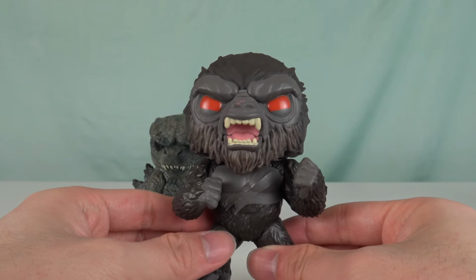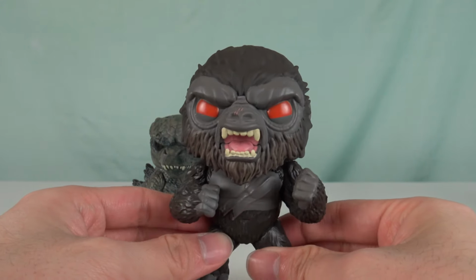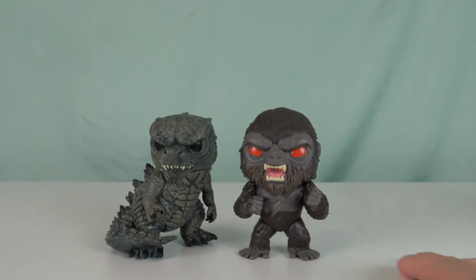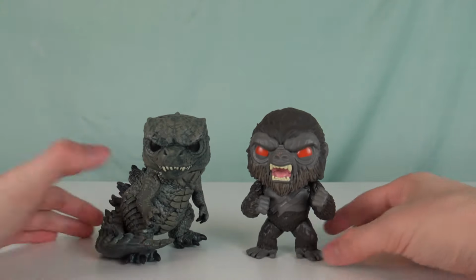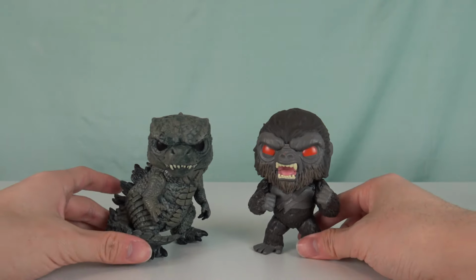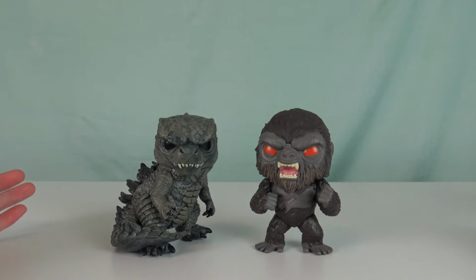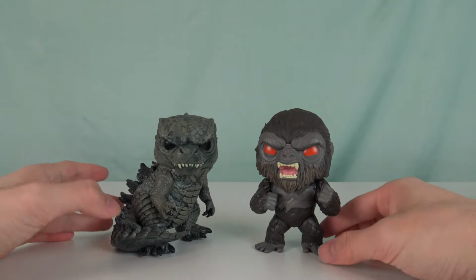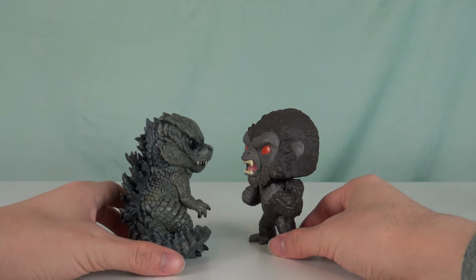Because I feel like it's a little bit inconsistent, and we haven't exactly seen Kong light up his eyes in orange in the movies, so I feel like that's a little bit off, and that's something Funko shouldn't have done with their Kong pops. They have done that for pretty much every Kong pop except for the battle-scarred Kong. That's pretty much it. That is pretty much the double pack. You got the Kong, battle-ready Kong, and then the normal Godzilla.